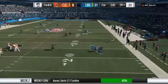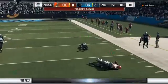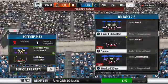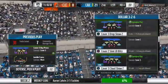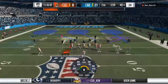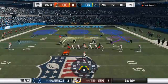Escaping the pressure right. Now he'll let it go deep right. Oh, this is taken in. It's complete. And he takes this one all the way across midfield into enemy territory down to the 40-yard line. 1:59 to go in the first half. Back with more from Charlotte after this.